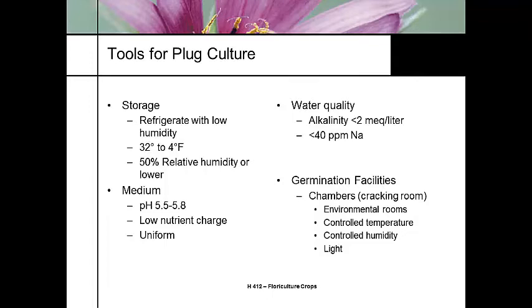If you're going to use potting soil for germination, we need a pH of 5.5 to 5.8 with very low nutrient charge. It usually works with everything. It's very important that the potting medium be uniform. Water quality, we need to have low alkaline water, very low sodium.